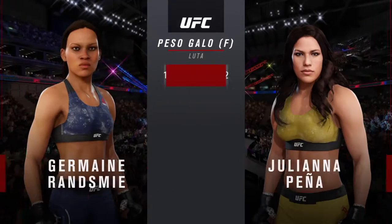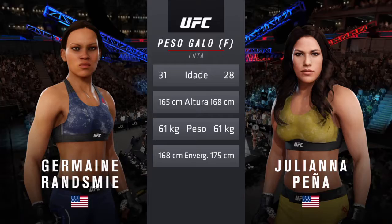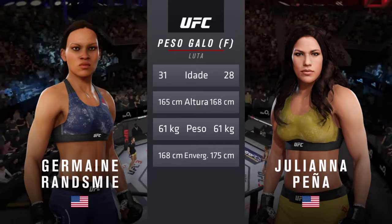All right, without further delay, let's get you tonight's tale of the tape. So 3 years the gap in age between these two fighters, with similar height and some differences in reach. All right, now for the official introductions, we send it inside the octagon to Bruce Buffer.